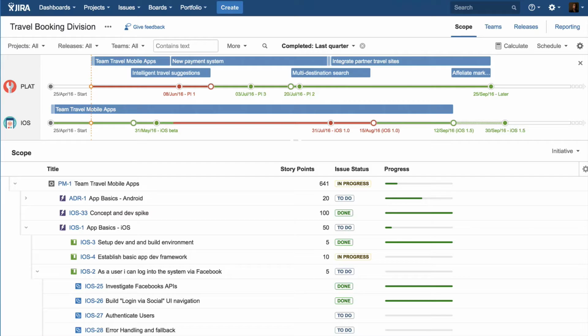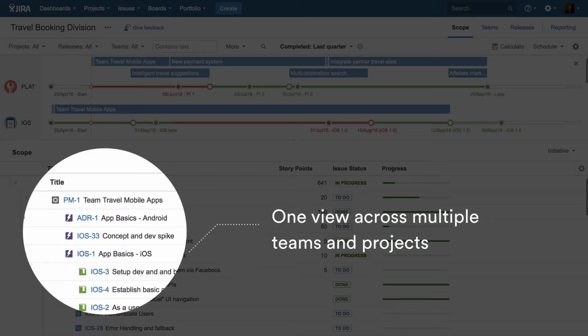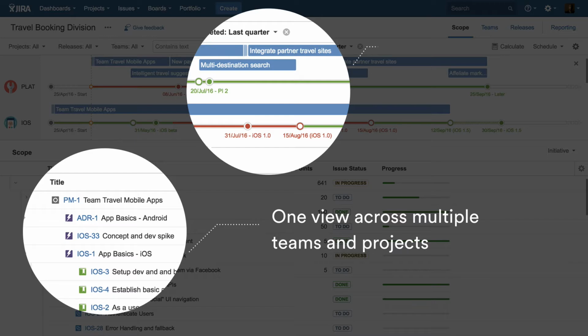So in order to provide one view across multiple teams and projects, we first of all need more hierarchy. By default, we call these initiatives, which sit above epics and user stories in order to group things together and get a shared understanding. And then Portfolio provides this notion of realistic data-informed planning in order to accurately forecast release dates and see if things are actually on track.